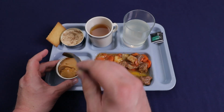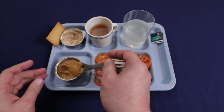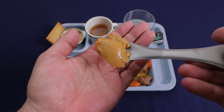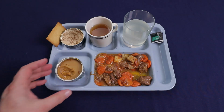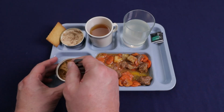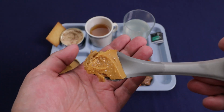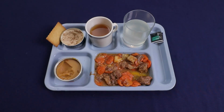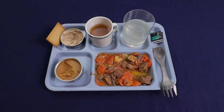I know it says cake, but let me flip this over. It's actually kind of more like a really dense pudding. Nice and sweet. You can taste the vanilla. Seems like it has a little bit of cinnamon flavor to it. Also seems like it has a little bit of an allspice flavor. Very good. But anyway, that's going to do for dinner.